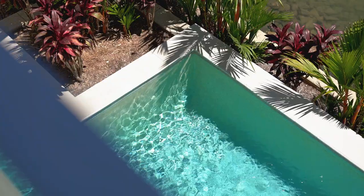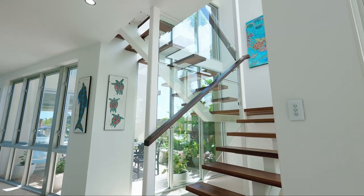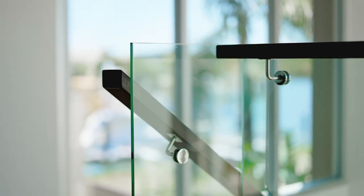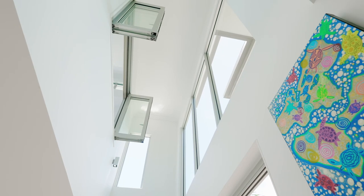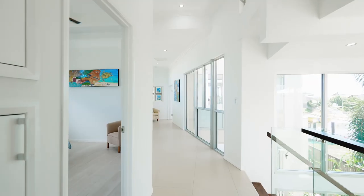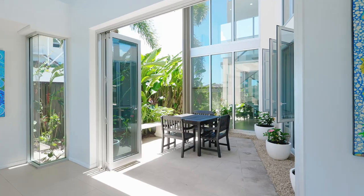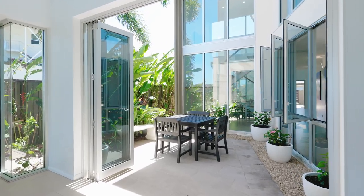Here are my top reasons why you must come and check this place out for yourself. Reason number one, it's the quality of build. This property was built to an incredibly high standard. From the over-engineered foundations, structural integrity, to the endless walls of glass, sliding doors, and picture windows, this property was built to thrive in this natural environment.